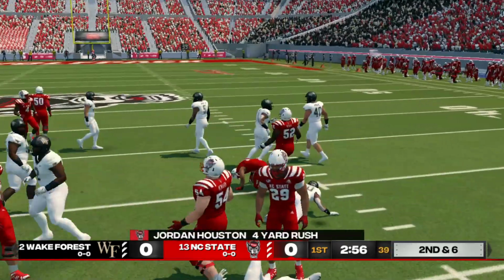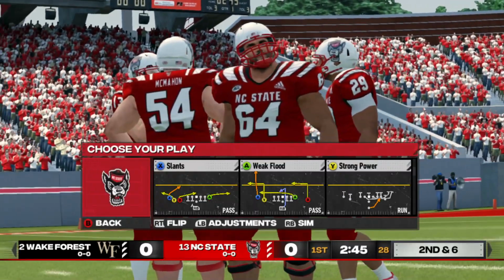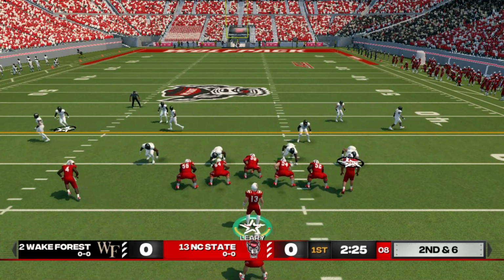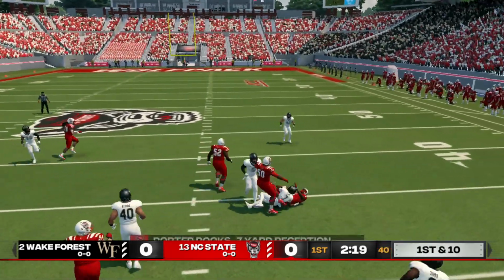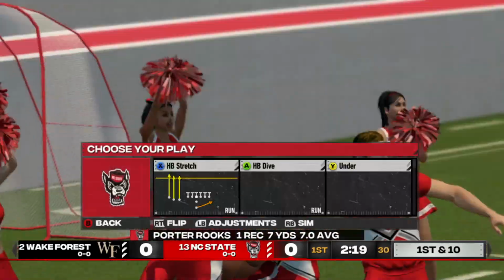And they get nice yardage on that run. Houston picks up about 4 yards on the play. Second and six. Ball on the 29. Very good tackle in space. So they gain 6 yards on the play and pick up the first down.